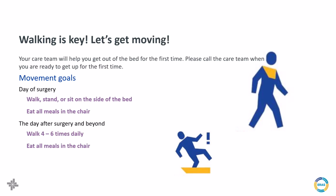One of the best things that you can do to improve your recovery is to get moving and start walking as directed by your care team. To ensure your safety, your care team will help you get out of bed the first time. Movement goals for the day of surgery may include sitting on the side of the bed, standing, walking, and having your meals sitting up in a chair.